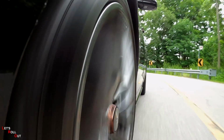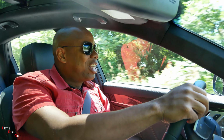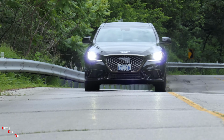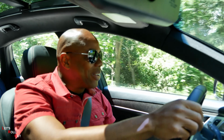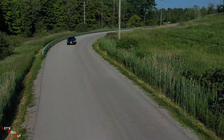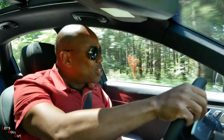On these windy back roads, the adaptive dampers on this car do a phenomenal job of keeping you isolated from the bumps outside. And I love the way this vehicle pulls. It sheds that weight quite easily, and the turn-ins are so crisp on these back roads. You can definitely tell that the H-Track all-wheel drive system is working really nicely to give you that push-around feel. It's so phenomenal to drive.